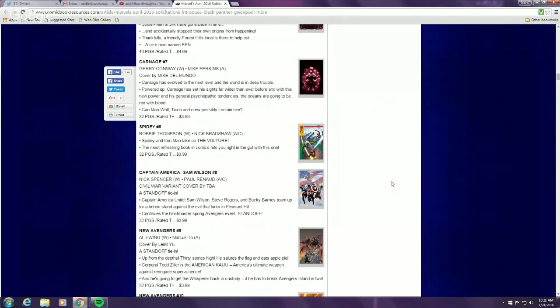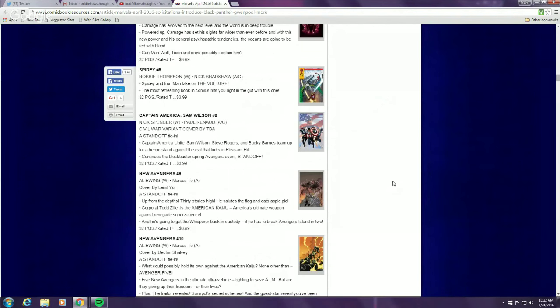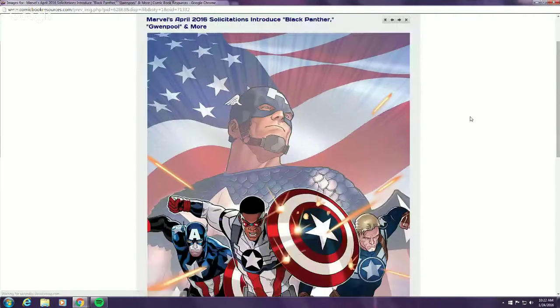Just kind of reading the solicitation, so I was just curious. I may have to look up what Spidey is actually about. So, Captain America, Sam Wilson, number 8. The cover is by Paul Renard. Looks like there's going to be a Civil War variant to be announced. And this is a standoff tie-in. Don't read the solicitations, Travis. Just talk the covers.